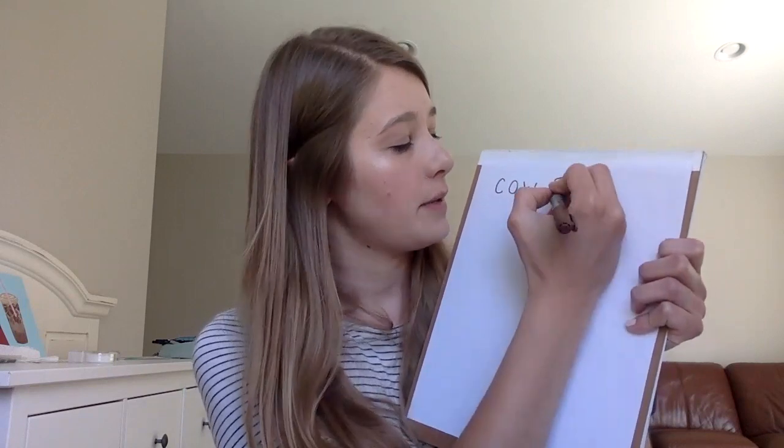So let's get started. Our first word is cow. Ow. What makes that k sound? In this case, it's going to be a k. And then ow. This ow is at the end of the word, so that means that it's going to be an O-W for the ow sound. So k, ow. Can you use the word cow in a sentence? Milk comes from a cow. That's my sentence, and I'm going to make this chocolate milk because I like chocolate milk.